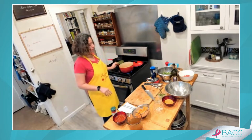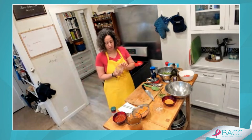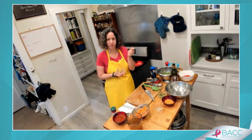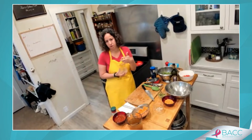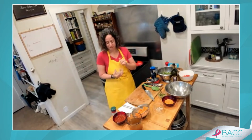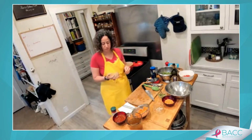Okay, beautiful. And now I'm going to add my oregano and red pepper flakes. The red pepper flakes are going to give it a little bit of heat, okay? So if you have any sensitivity in your mouth, or you have any reflux, anything like that, or if you're going to feed your kids the meal, which you can, it's delicious, I would take out the red pepper flakes. I tested it either way, they both taste really good.